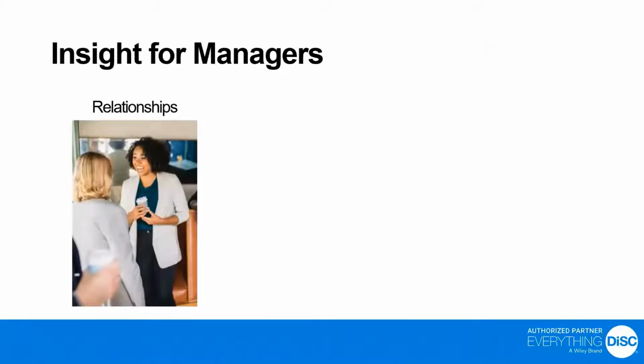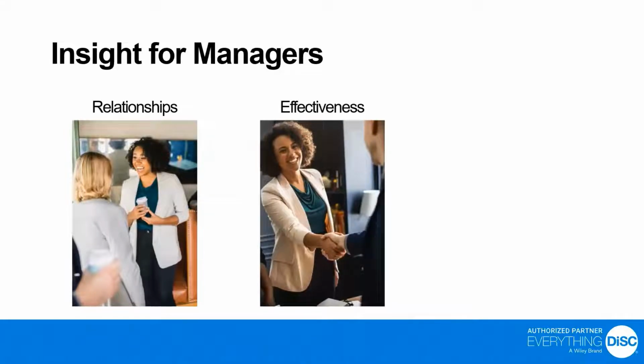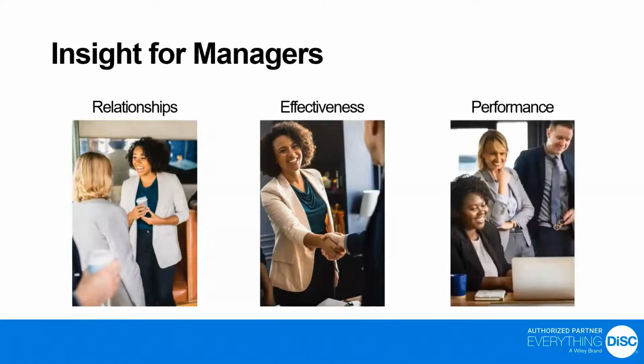So there are three things that Wiley have identified that managers need insight into. One is their relationships, of course, and we're going to talk a fair bit about that. Obviously, DISC has a lot to do with that. There's also management effectiveness, and there's a part of the Everything DISC management profile that really hones in on that as opposed to the relationship side. But also performance, managing performance. How do we inspire performance and build a team that will go the extra mile?